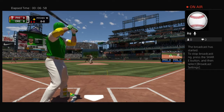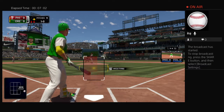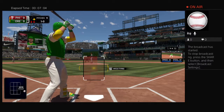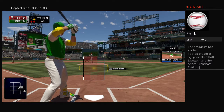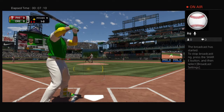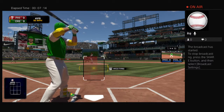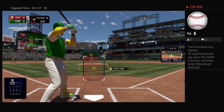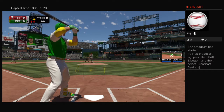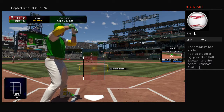He's set and the pitch. Ball 1. Up top, it's 2-0. Down low, and the plot thickens here.